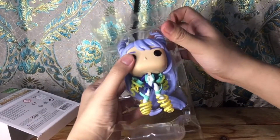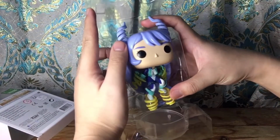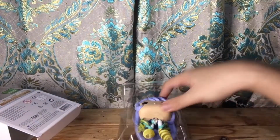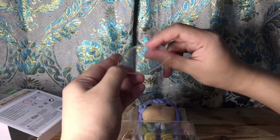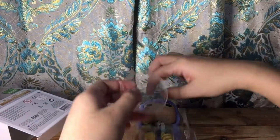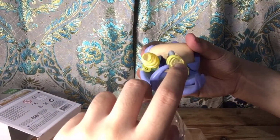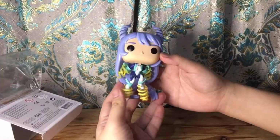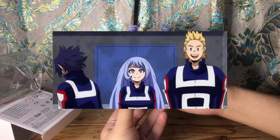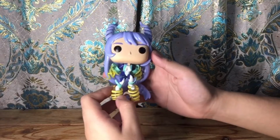Wow! Sobrang ganda niya, oh. Sobrang ganda niya talaga. Ang ganda ng details. Sobrang cute. So, meron tayo ditong base. Ayan, na merong small peg over there. Dito sa ilalim ng pop is meron siyang parang maliit na butas dyan para dun sa peg na yun. Mamaya papakita ko sa inyo yun. Again, she's part of the so-called Big Three in UA together with Mirio and Tamaki. Okay, let's take a look at the details.